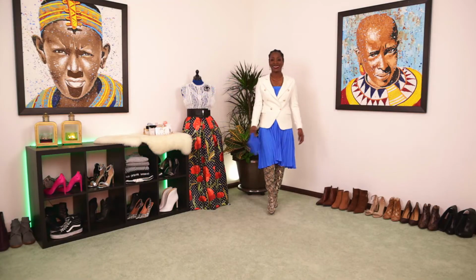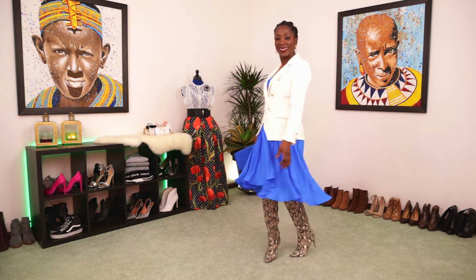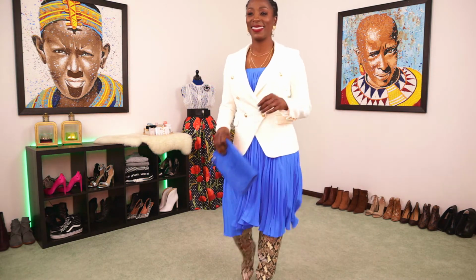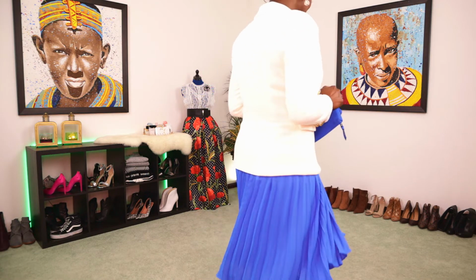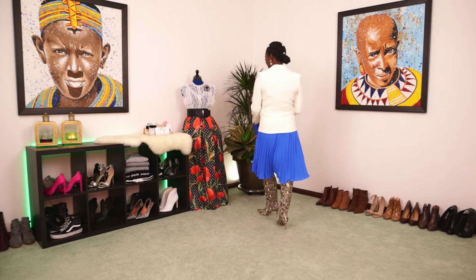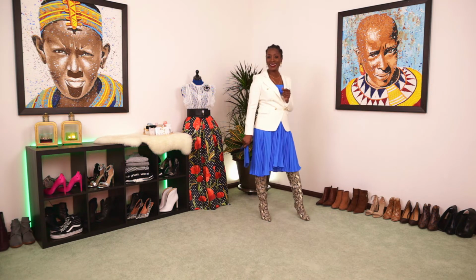Now, if you take a look at my outfit here, I added two trends in one. I put the animal print boots with this beautiful pleated blue skirt and added my off-white Bombon inspired blazer just to bring the outfit together, and just so happened to have a clutch to match the purse. I think it's a beautiful, feminine, very spring-like outfit.